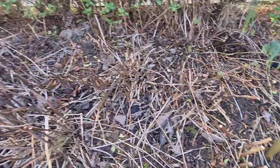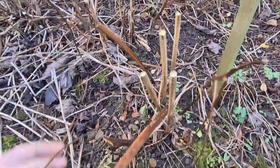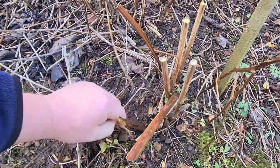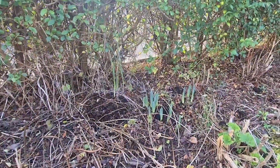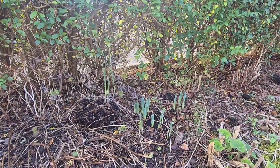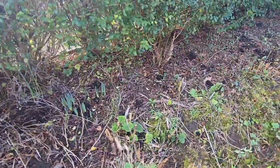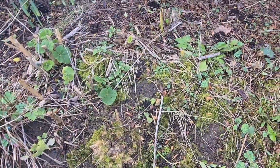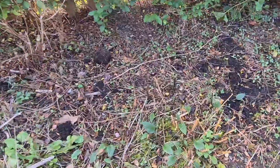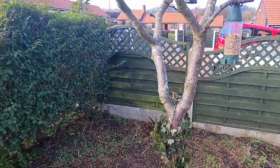They're Japanese anemones. Here we have, this is my peonies. See if there's any new buds. No, it's a bit too early for any new buds on there. Have some old-fashioned, I forget the name of, daffodils there. Come along a bit more. That needs weeding. Have some black-eyed Susan there. They look nice.